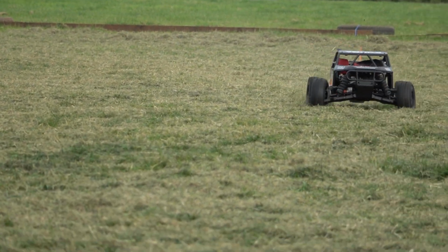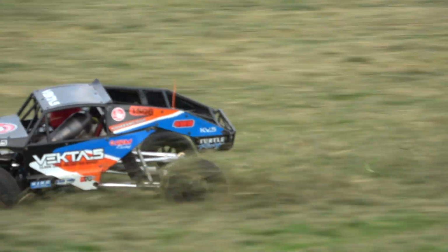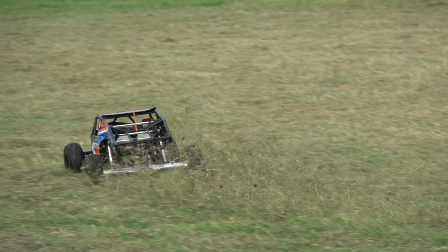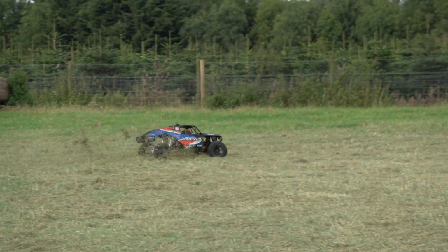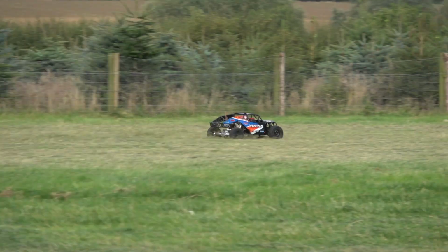Whilst here in the UK, it seems to be the opposite, until maybe recently. The Vekta's more expensive and the Dragon is cheaper, and the support is pretty good. To be honest, I didn't need anything on my Dragon. Nothing really broke anyway. But I didn't use it enough, so I can't really say that that's the end of the story.